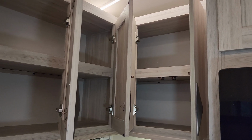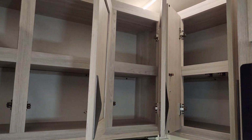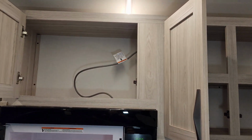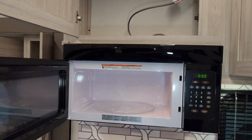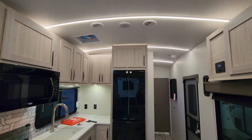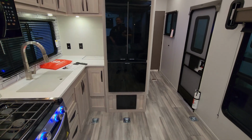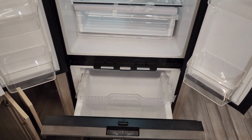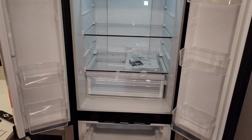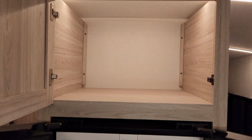You are going to have some overhead cabinet space, pretty good amount all the way across that area. And you also have that large Highpoint microwave there. There are a couple speakers in the roof as well. You are going to have this Furrion 12-volt refrigerator. So you got the freezer on the bottom and refrigerator part on top, and a decent amount of overhead cabinet space above the fridge too.